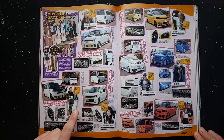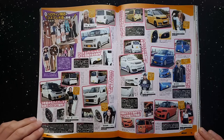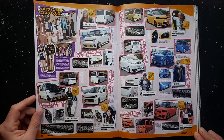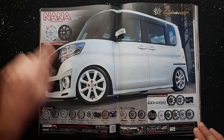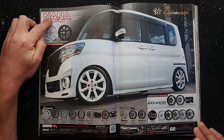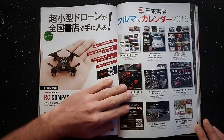Leopard print. They've gone to town in that car. Wow. Like the whole roof, A-pillars and doors are done in leopard print. Interesting. Okay, over we go. Ooh, hello. Nah. Over we go.